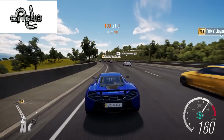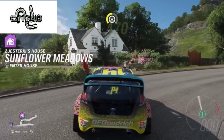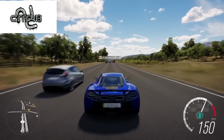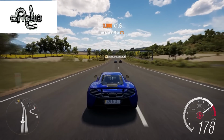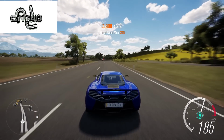So amazing. The next house, though, was Sunflower Meadows, which looks to be located in some kind of town. I'm not necessarily sure if this is also in Edinburgh, but it might be. I don't know, I'm not familiar with the UK. I didn't get to look at the map or anything, which they said is going to be revealed next week, so you might want to tune into the live stream then.